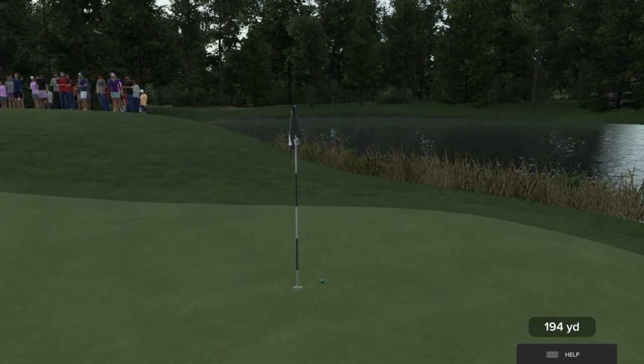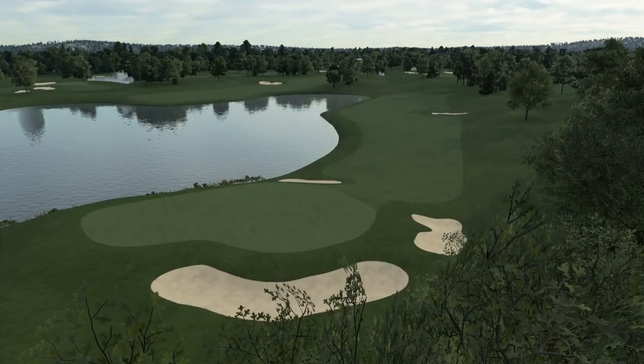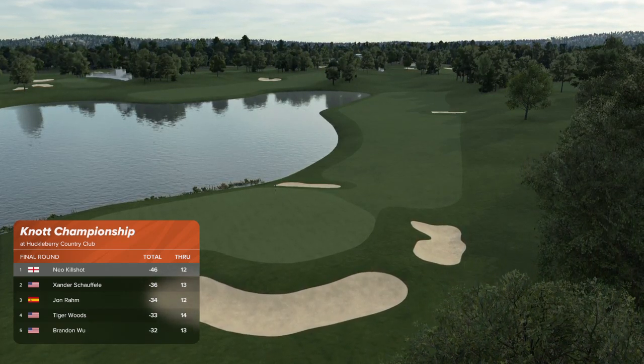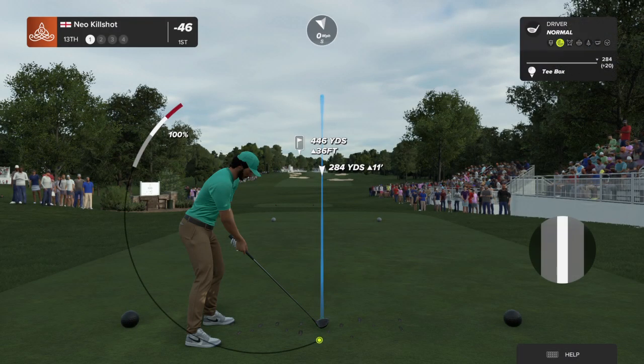Oh, what a shot. You'll take that. And they'll tap this in for birdie. And with that hole behind them, this player currently holds down top spot on the leaderboard, and Xander Schauffele is second. And I don't give the rest of the field much hope today. Our leader is way out in front in this final round.